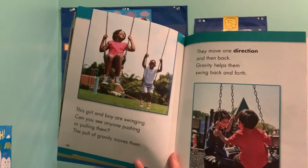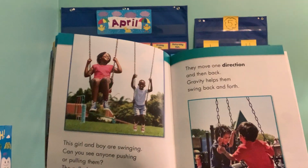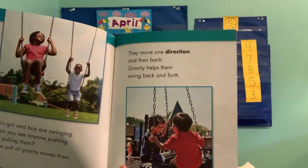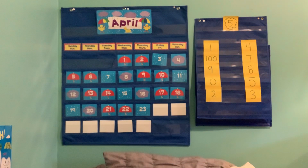This girl and boy are swinging. Can you see anyone pushing or pulling them? The pull of gravity moves them. They move one direction and then back. Gravity helps them swing back and forth. I am so glad we have gravity. There's so many things we can do because of gravity.